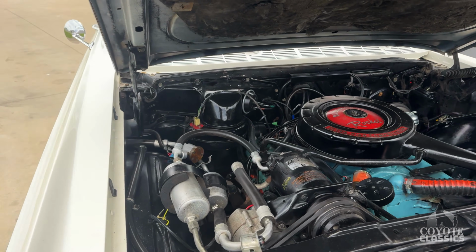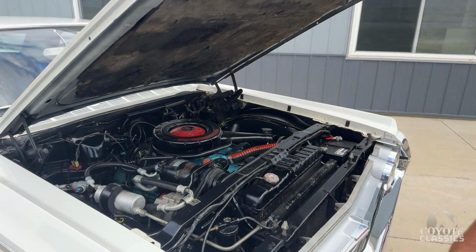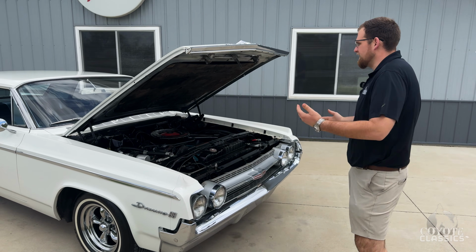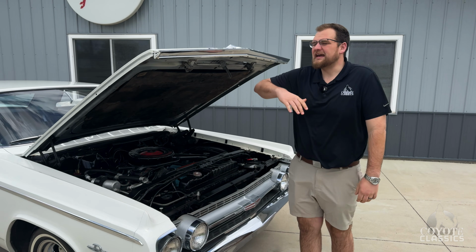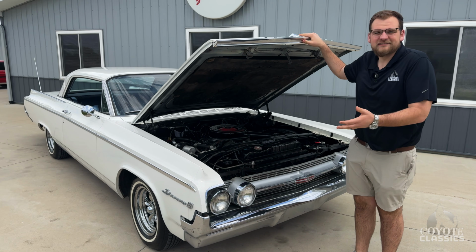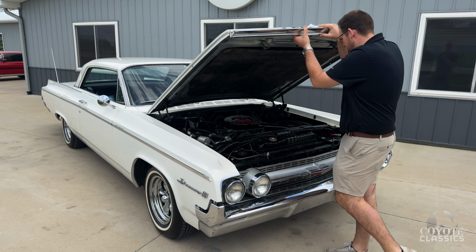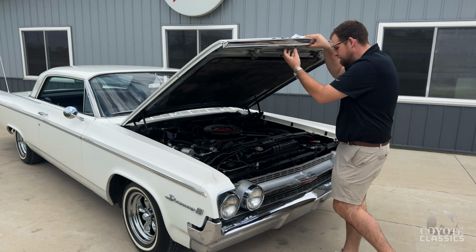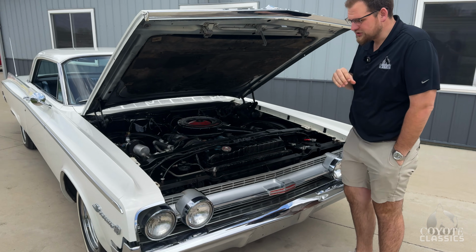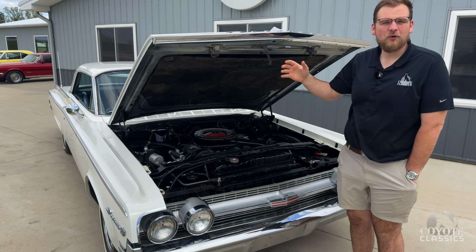I mean, if you're looking for a car you can take to shows, be really proud of, beautiful interior, runs and drives great for under 30 grand, this thing is it. These cars just haven't quite come up like the rest of the muscle cars have. And that's why you can still get a hell of a nice car under 30 grand in something like this. I've never seen an Oldsmobile Dynamic before. They're cool.